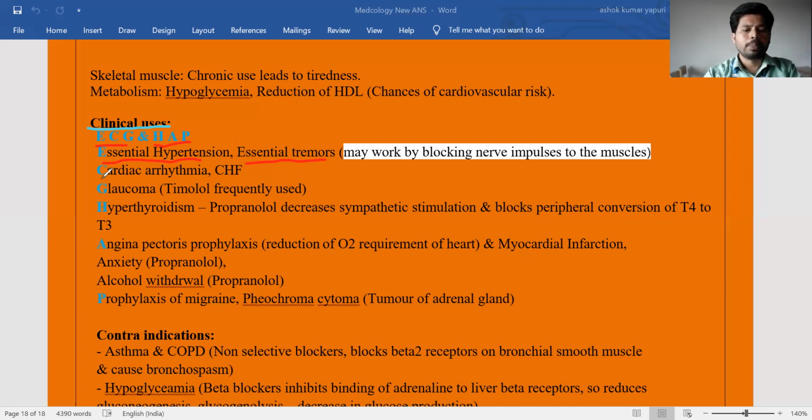The beta blockers are useful in cardiac arrhythmias and congestive heart failure. Arrhythmia means abnormality in the rhythm. This may be higher rate arrhythmias, tachyarrhythmias, or lower rate arrhythmias, bradyarrhythmias. Tachycardia means more than 100 beats, bradycardia means less than 60 beats. Beta blockers are used in tachyarrhythmias. Why? Because tachyarrhythmia is caused by overactivity of the sympathetic nervous system. Beta blockers reduce that overactivity and bring the excess heartbeat of 100 down to the normal heartbeat.